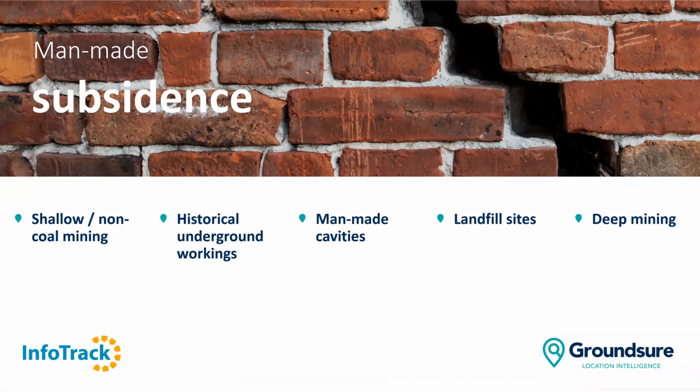To give a little background, mining generally started out as shallow scrapes. And in the case of coal mining, early coal mining tended to occur in the form of bell pits, which, as the name suggests, were bell-shaped and tended to be shallow and known to collapse. As time went on, mining increasingly turned deep underground and probably peaked around the 18th, 19th century.